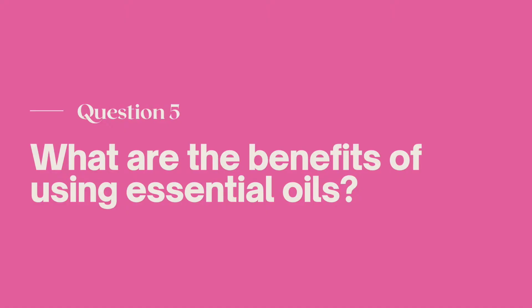What are the benefits of using essential oils? So the benefits are, essential oils work on a cellular level. For example, if you're inhaling the oil, within 2 seconds it's crossed the blood-brain barrier. Within 2 minutes it's in the blood system, and within 20 minutes it's touched every cell in your body. So it's going to start working that quickly.